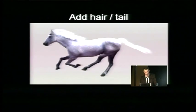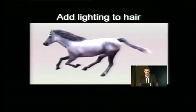And then we stick the hair on the horse, and then we add lighting to the hair. The lighting is the same lighting as I did for particles, which is using opacity shadow maps. It's a good way of doing shadow maps for alpha stuff, basically. We'll get on to lighting of particles a bit later.